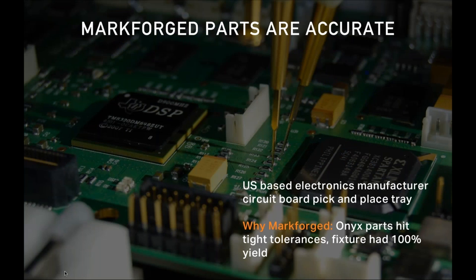But also they need to be accurate, right? In addition to holding the really accurate shape for those weld fixtures, here's an example of incredible accuracy where a US-based electronics manufacturer, it seems kind of weird to say that, but there are plenty of electronics that need to still be manufactured in the US, like defense electronics and medical grade stuff.